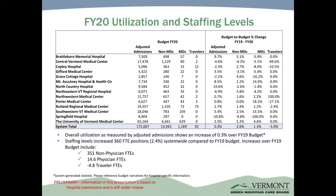The other thing we wanted to mention is, like we keep on saying, this is preliminary and we already know some of these numbers have to change. Yeah, hospitals detected some issues. So just generally, we report on adjusted admissions. It shows an increase of 3% over FY19. Staffing levels are increasing 360 positions, which is 2.4% above last year.